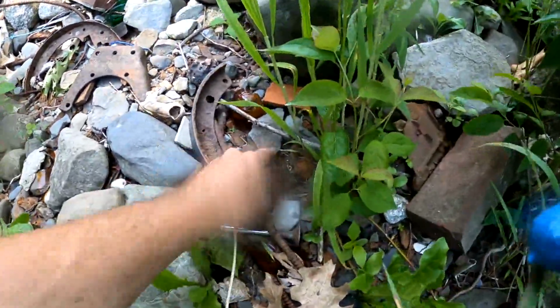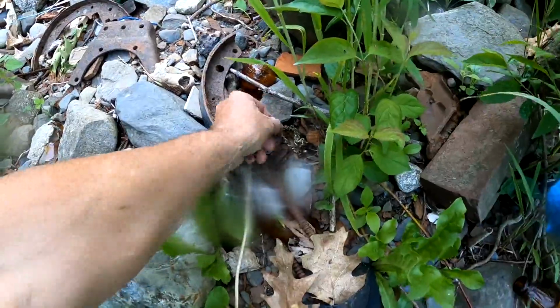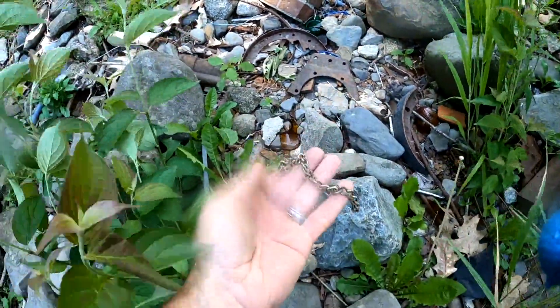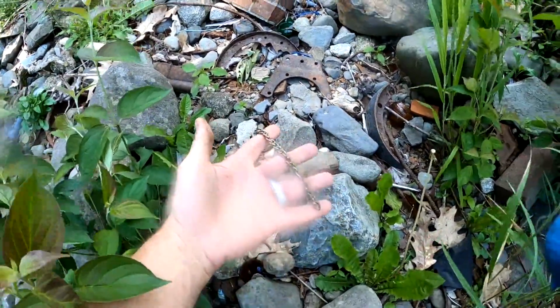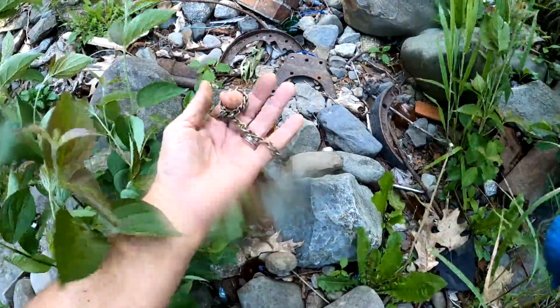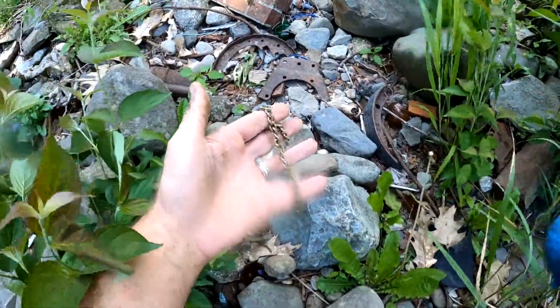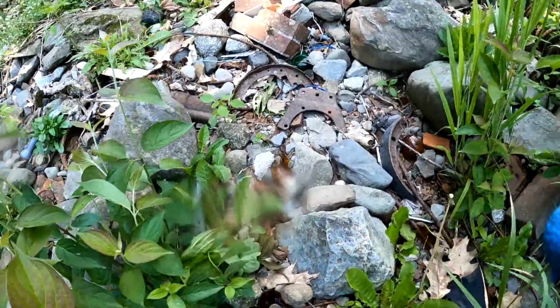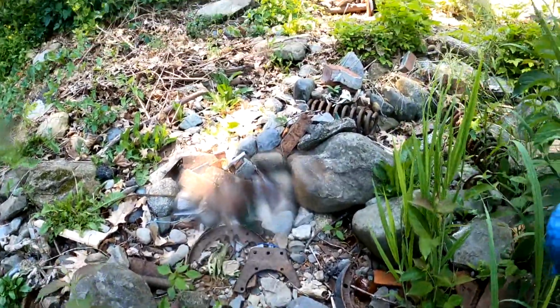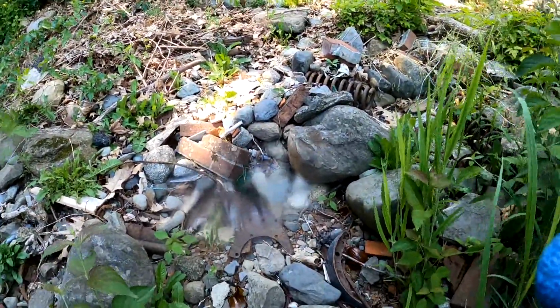Let me see if I can scoot over here a little bit. Spotted this little thing laying right here. It's definitely not gold because it's corroded. It's a cool little bracelet though, or chain of some sort. Throw it in the bag. We're going to jump back in the water here and take a quick peek to see if there's anything I hadn't seen before.